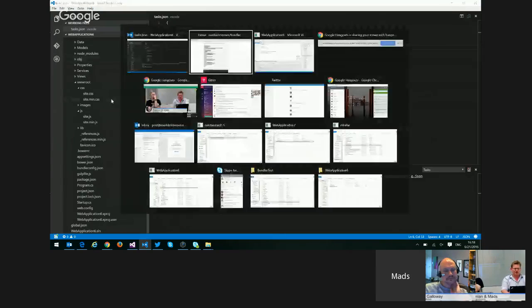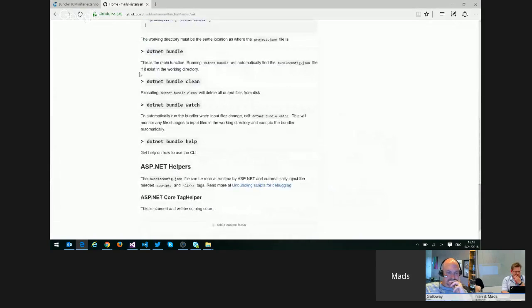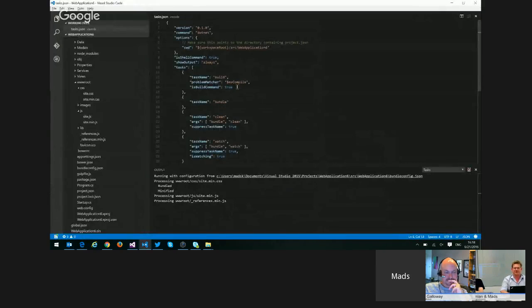I see. So you can run different things. You can see here what you can do, clean, and including a watch. So this is basically what you want to do, right? You want to have the watcher running, so that whenever you change one of the input files and save it, it automatically generates the output file. Does that integrate with .NET Watch? Not yet. There are limitations in .NET Watch as it is today. The goal is that we're going to do that as soon as we can, but right now, it's its own watch system.